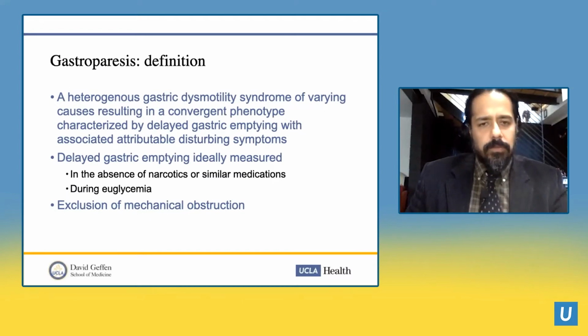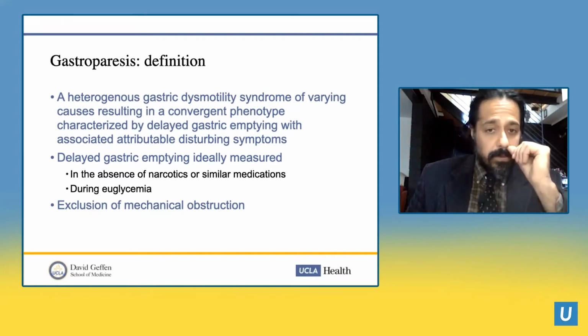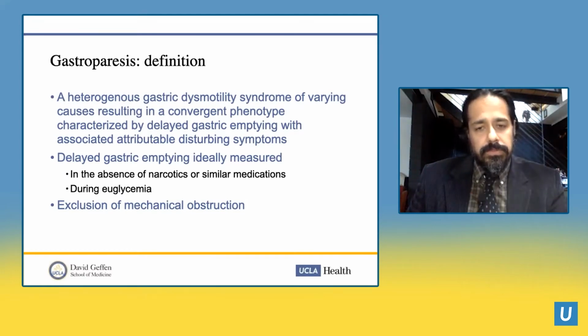So this is my working definition for gastroparesis. It is a heterogeneous gastric dysmotility syndrome of varying causes, resulting in a convergent phenotype characterized by delayed gastric emptying with associated attributable disturbing symptoms. And delayed gastric emptying is ideally measured as a 4-hour study in the absence of narcotics or similar medications that can delay gastric emptying, and during euglycemia.